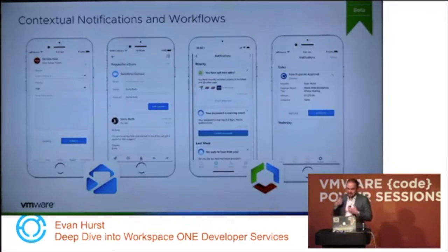So this year we announced that we're expanding this contextual workflow platform to not only support email-driven workflows that are based on the context of an email message, but also to include the new Workspace ONE Intelligent Hub application for notifications. Think of this as the place where anything persistent, a task that I need to take action on, like changing my password, or an urgent alert. You have a monitoring alert for your infrastructure. You need to take care of this now. You can deliver those notifications centrally to the Workspace ONE Hub app.